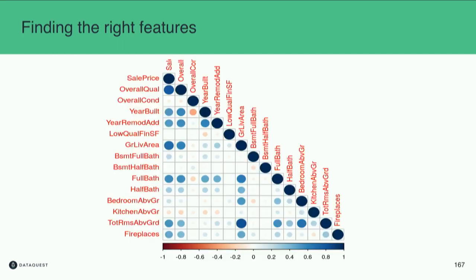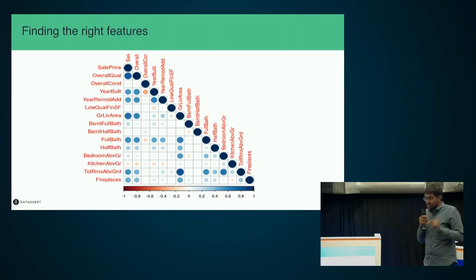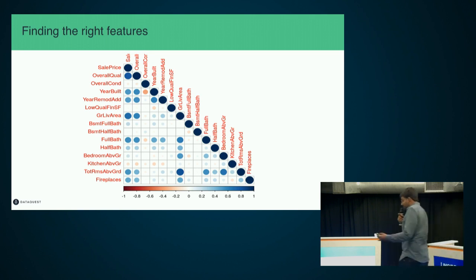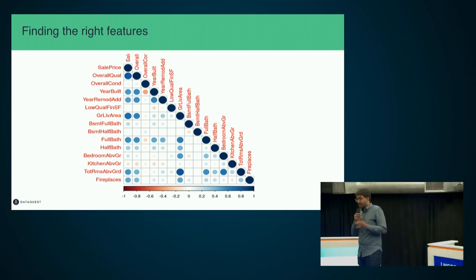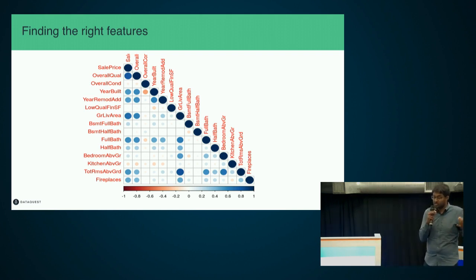And then finding the right features. This is a confusing chart, I know. Basically, it is looking at the sale price of a house correlated with other features of that house: how many bathrooms it had, where the bathrooms were located, the square footage, et cetera. The darker the dot is, the more that feature correlated with sale price. And this impacts the entire strategy of a company. So let's say you're Zillow and you want to predict the sale price of houses, or you're a real estate agency.